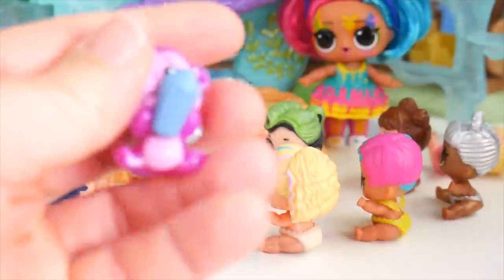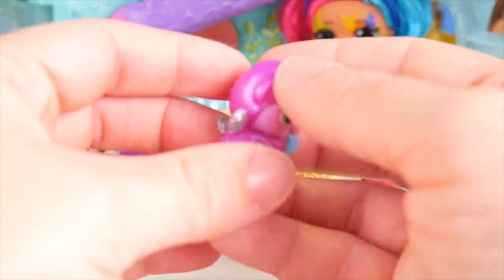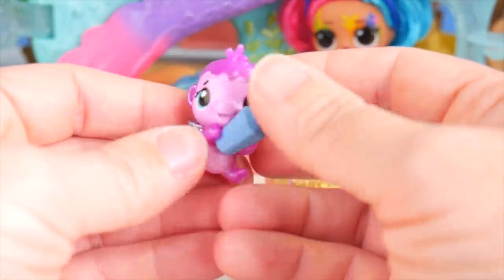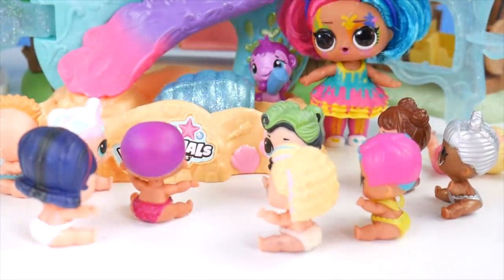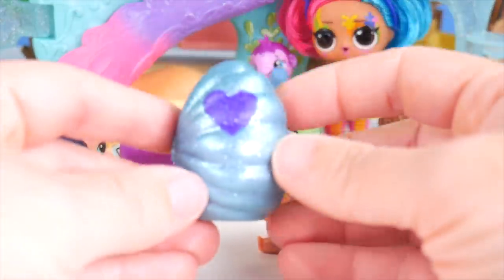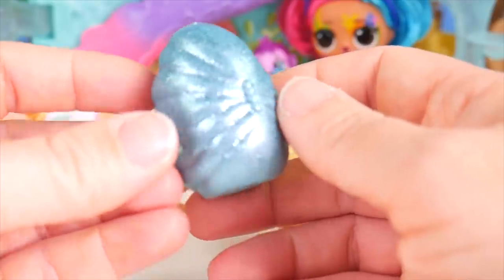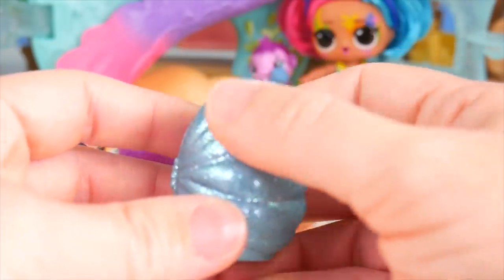All right, little Hatchimal. It's so, so cute. It's pink with the silver wings and this blue gem that it's holding on to. I'm gonna set them right over here in that cute little spot because guess what? There's a special seashell in here. Whoa, everybody, look at it. It's a seashell design. It's blue and sparkly and it has a Hatchimals heart on it.